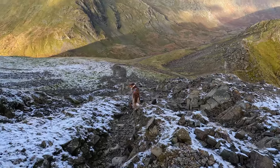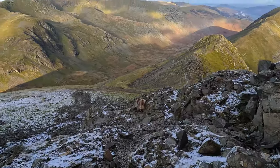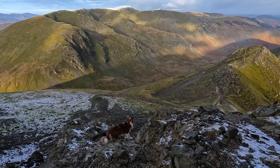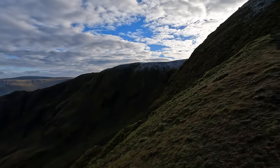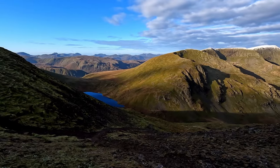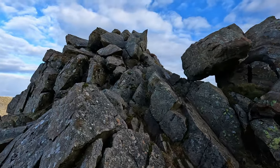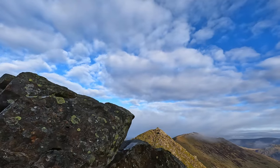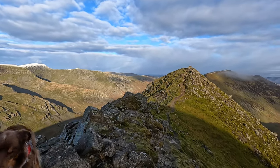It's a little bit scrambly on the way down to Cofa Pike. Got a nice little arete to cross. I'm just being careful on this rock because it could be slippy. There's Billy showing me how to do it. Easier, look. Easier. Nice little ridge of Cofa Pike.